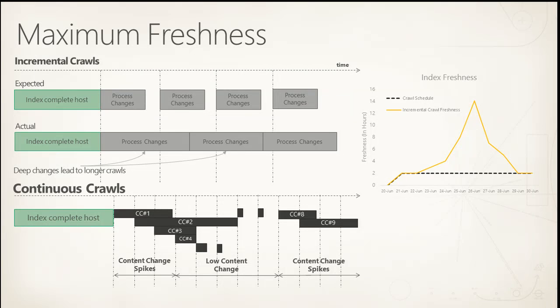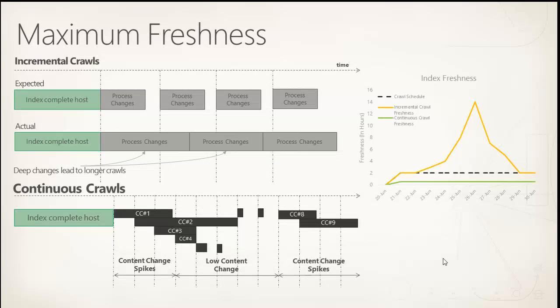Now, that is not going to result in the snowball effect, where every little change that you did after that has to wait. The next guy that comes along is going to go find the new changes and process that, while the one that's processing the deep changes is taking care of the one I just mentioned before. So CC3 would offload all the deep changes into CC2. And so what happens on the right chart is you get way better freshness.